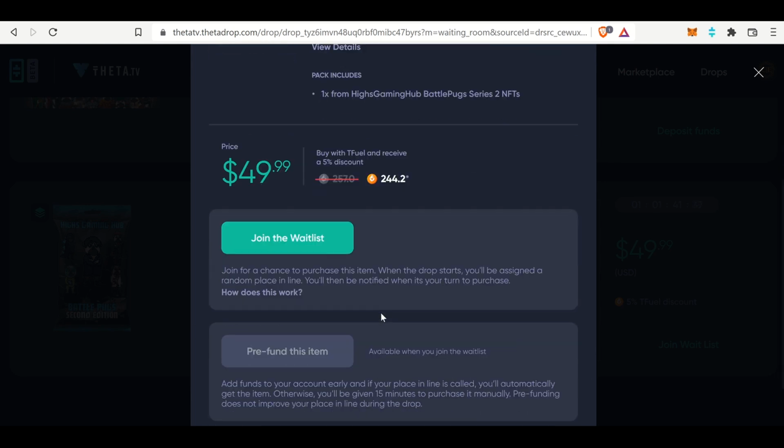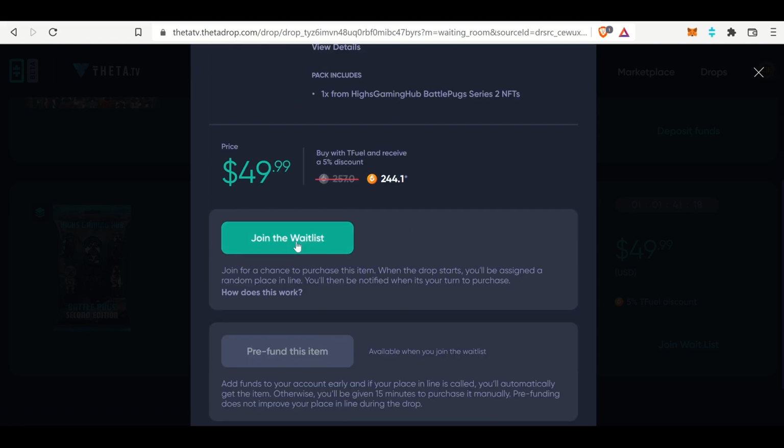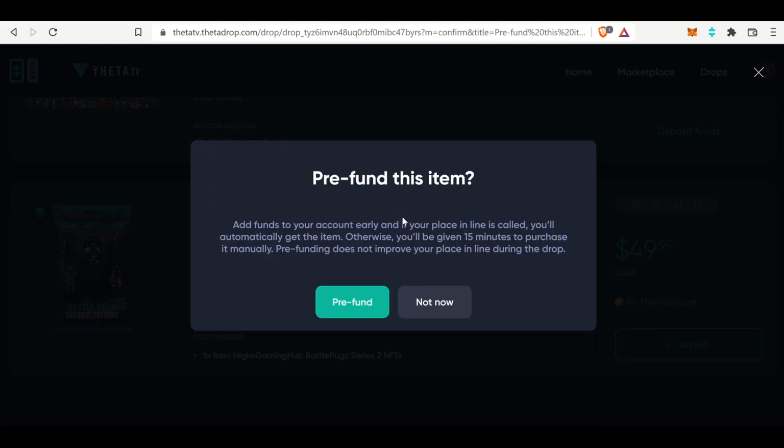And then the limited edition gives you the option to sign up and add your name to the wait list. The wait list is one method for you to randomly get a place in line. If about 10,000 people signed up for this drop, only about 3,000, or 1/3 of those individuals, will get selected. So the wait list is one way to automatically put your place in line.